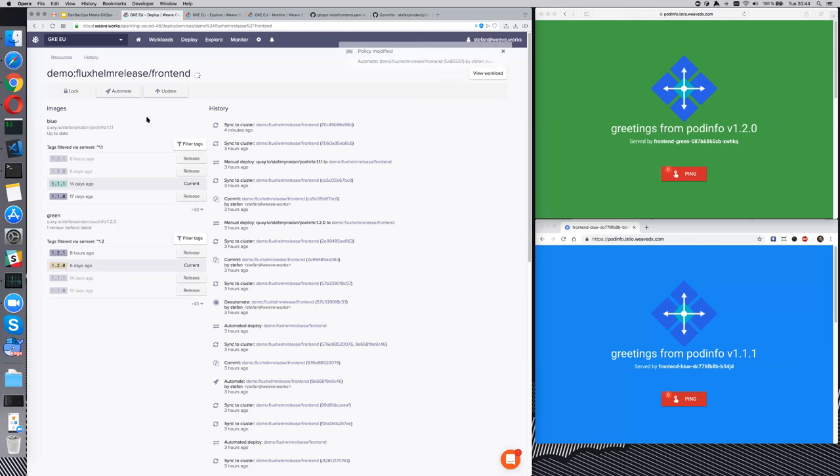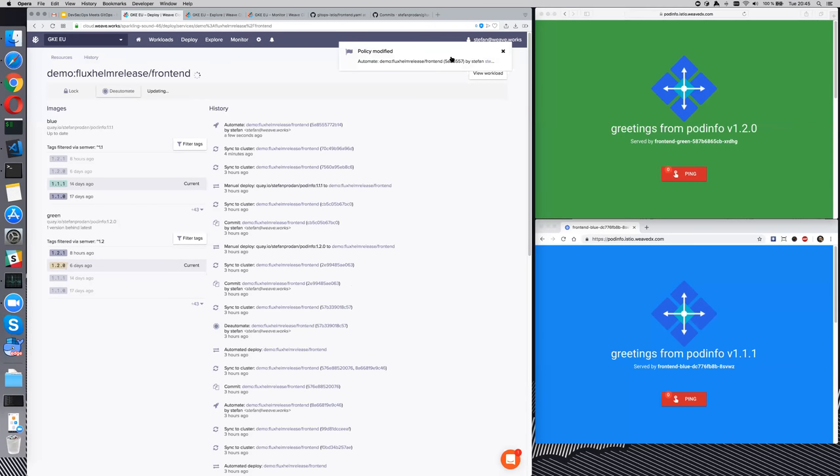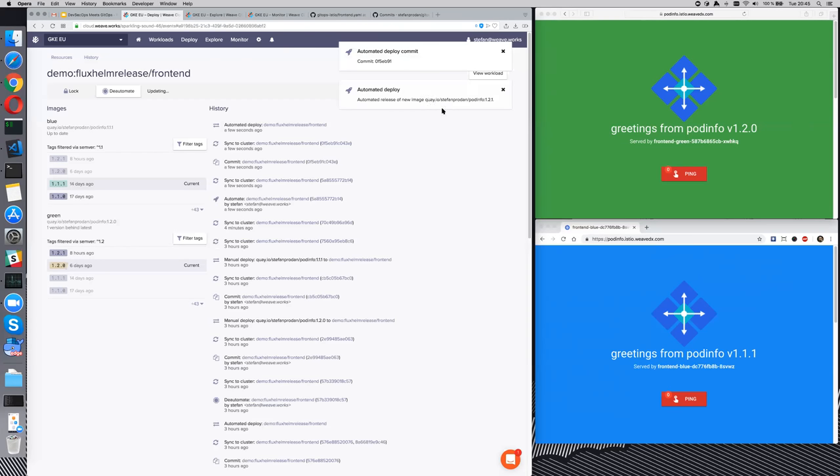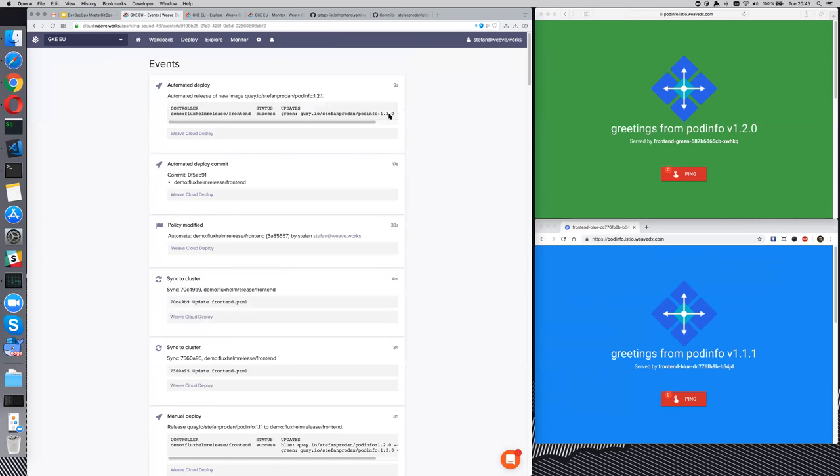And what will happen now? So I modified the deployment policy. This modification was committed to Git. Now the deploy agent will start scanning the Docker registry and detect if it needs to deploy a new version of my green. So now it has committed the change. And if you see here, the last commit said automate release of new image. And also my app detected that now it's running on a new version.